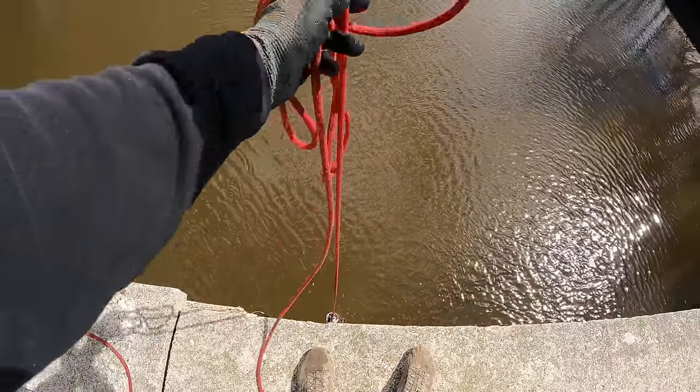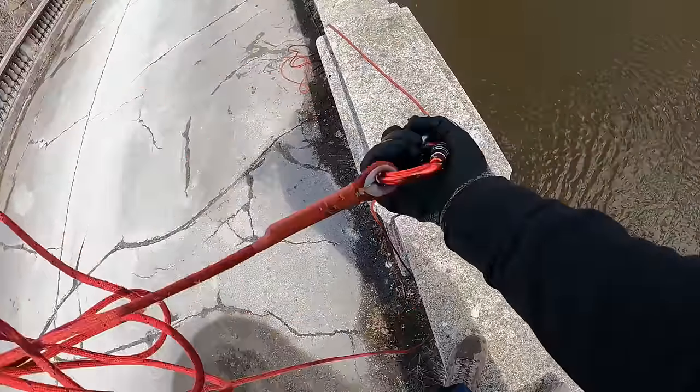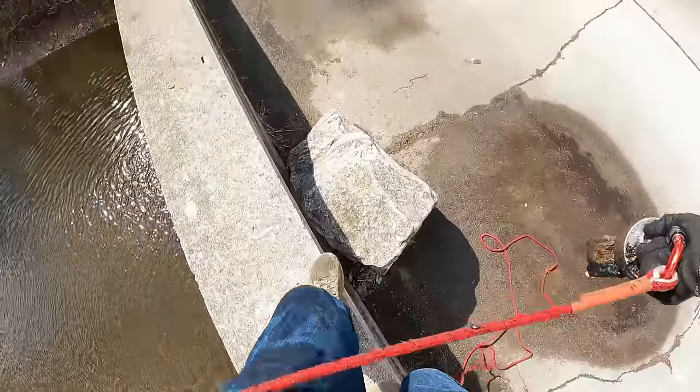Something's sticking off the bottom. Boy, that thing's heavy. It doesn't look that heavy. What in the world do we got here, guys? Oh my gosh, let me get this off the magnet first. I better get down.